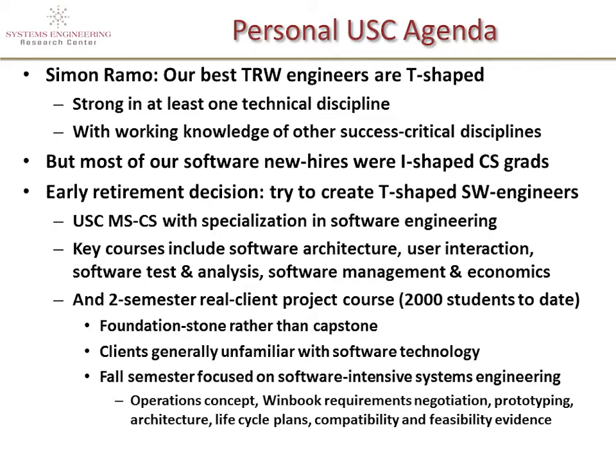Some of the team were doing prototypes, some were doing architecture, some were doing lifecycle plans, and in general, the manager of the project was doing something called a feasibility description that said, here's how all these ops concepts and requirements and architecture are going to fit together, and here's the evidence that it's feasible.